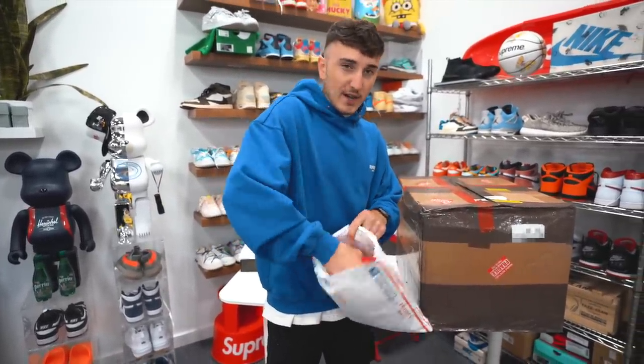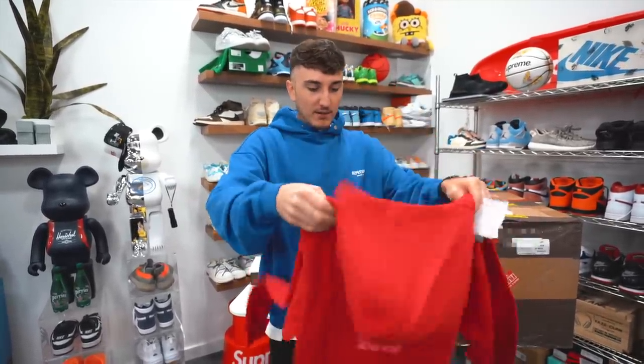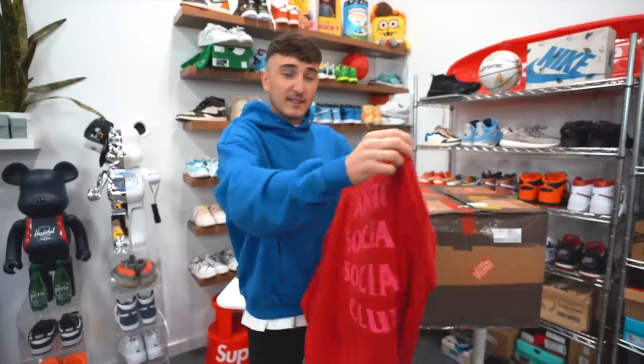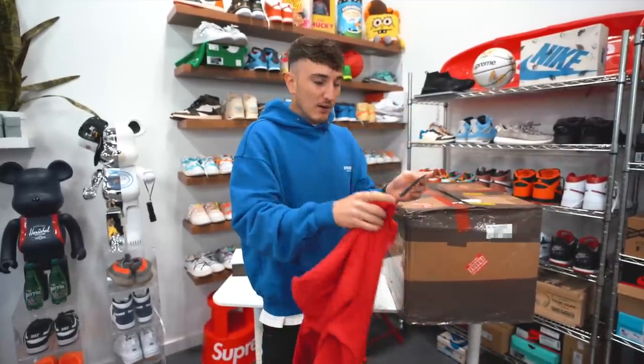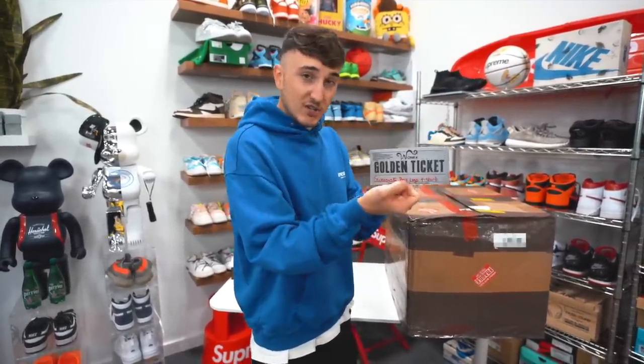If you were to spend $129.99, you would get this right here, and you get a chance at a golden ticket. Now, this is an ASSC hoodie, I believe. Yep, ASSC hoodie right here. This is gonna be worth around $130 itself. But inside, if you win, you can get a golden ticket. You can get a Swarovski box logo t-shirt. Now, how they do this is that every 99 boxes that they sell, they add 10 more golden ticket items.